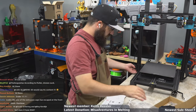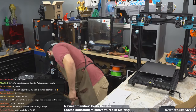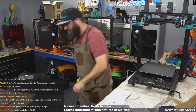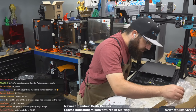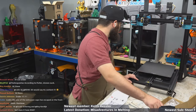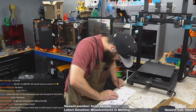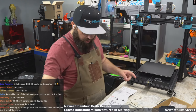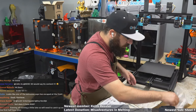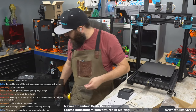Oh, one of the extrusion caps? Nah. Oh no, it has. Well, I don't have one. So it's missing an extrusion cap. Yep. It's straight up missing one. Okay, so that's on display screen attaches to... Oh, no, it does. It's not missing one. The screen attaches to the front like that. Yeah, the screen covers it. It's not missing.